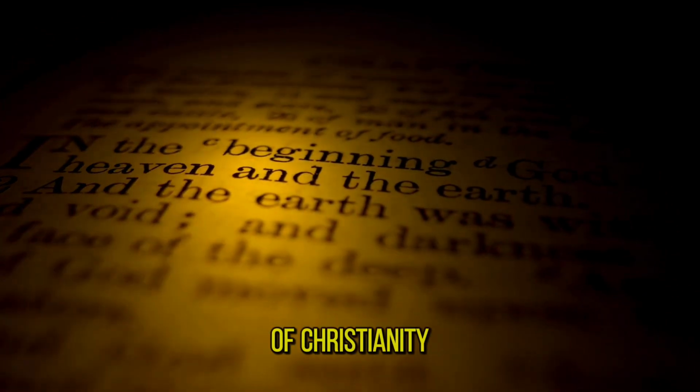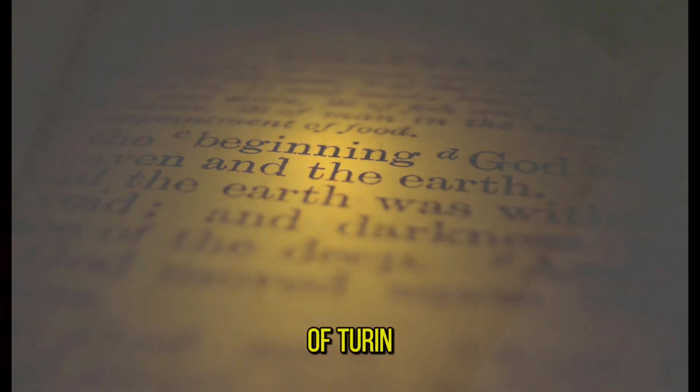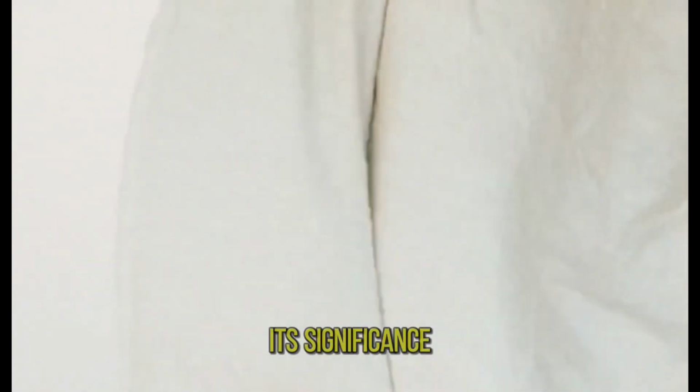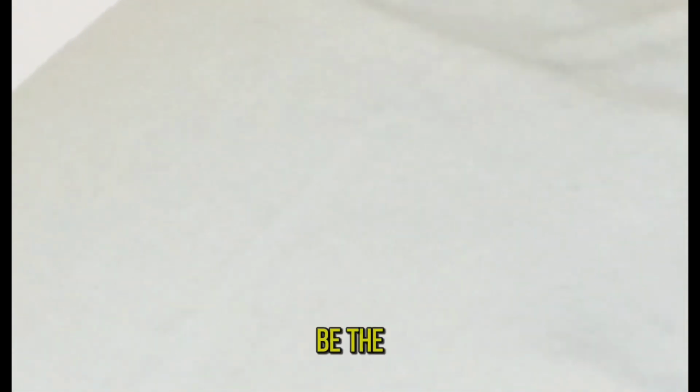Today, we embark on a journey through one of the most fascinating and hotly debated relics in the history of Christianity, the Shroud of Turin. This ancient piece of cloth has captivated believers and skeptics alike, and today we'll explore its significance, the evidence surrounding it, and why many believe it could be the ultimate proof of Jesus' resurrection.